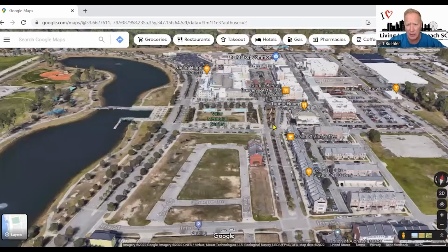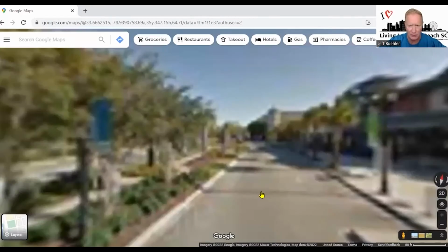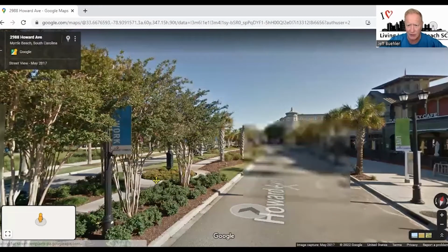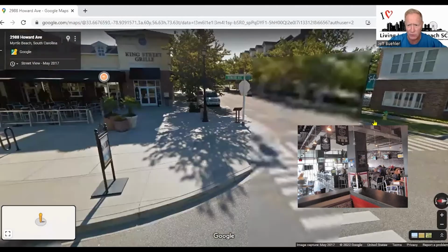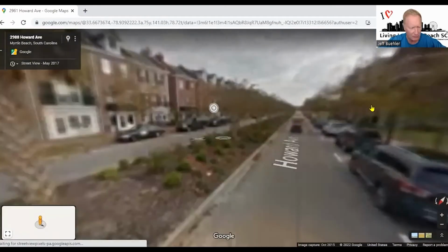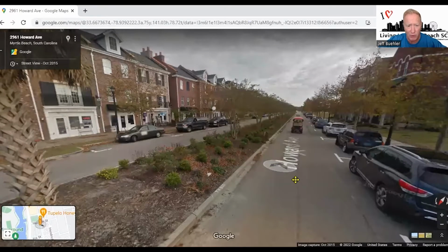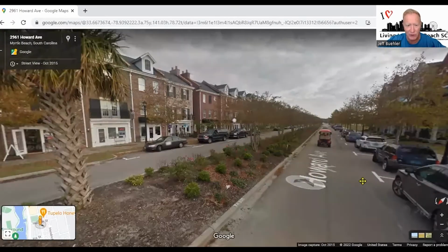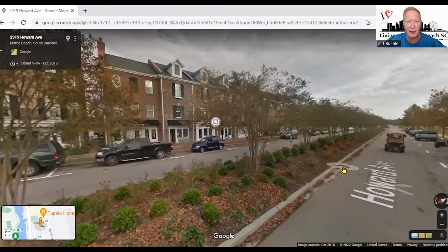So you're going to notice as we get in here, let's see if I can get, there we go. So as I get us right in, you're going to notice you've got all these restaurants here. King Street Grill, Tupelo Honey, but then you're also going to have these townhome style buildings. Look at that golf cart. If you're moving to Myrtle Beach, you need to make sure you have a golf cart. We golf cart everywhere in most all neighborhoods.